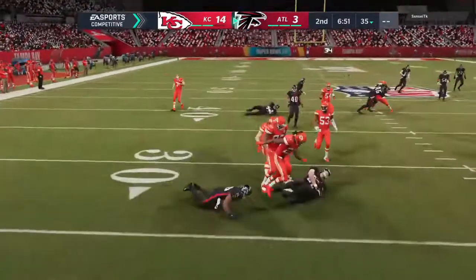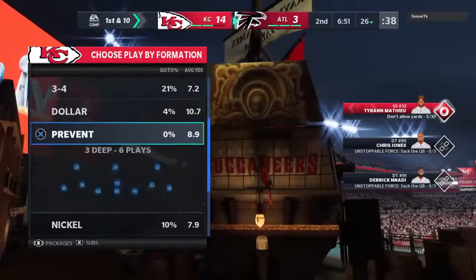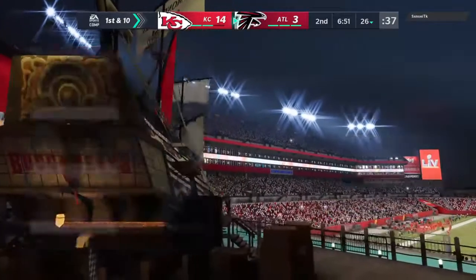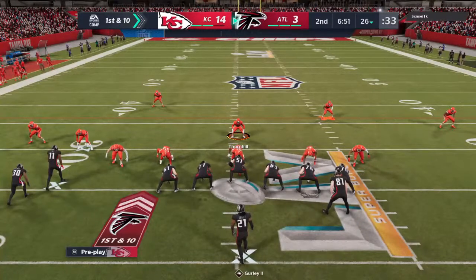From just inside the 20, a short kick. The Falcons take over first and 10 at their own 26-yard line. About set to begin their next drive. The Falcons offense at the line.